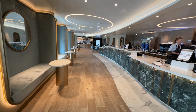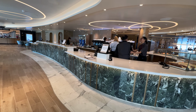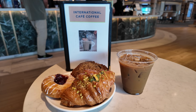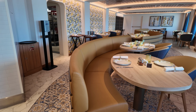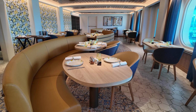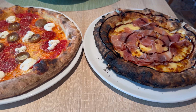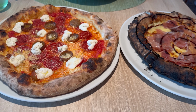We enjoy several of the casual dining options around the ship as well. The International Cafe, midship on Deck 9, is still among the best cafes at sea. Open 24 hours a day, it offers sweet treats, savory bites, and signature coffee. Further, Alfredo's Pizzeria serves some of the best pizza at sea. We finally got to sample some of the new award-winning pizzas that have just been added to the menu. Let's just say we can see why the New Yorker and Cal Italia pizzas have received such accolades.